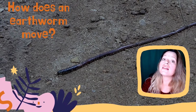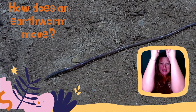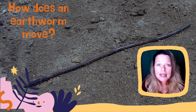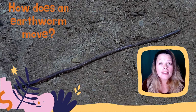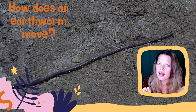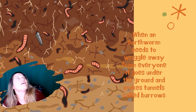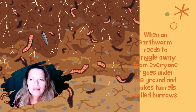You might be wondering how an earthworm can move if it doesn't have any legs. Earthworms have muscles that they use to pull themselves along. Can you squeeze the muscles in your arms like this? Well, they squeeze all the muscles in their body, and it makes them longer and thinner. Then, the tiny hairs that are on their body, too tiny for us to see, hold onto the ground and pull them along.